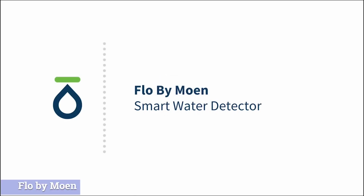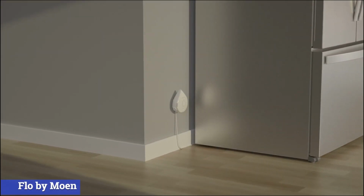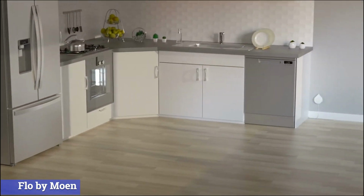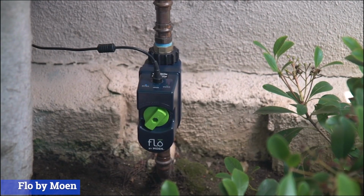Coming in at number 6 is the Flo by Moen Smart Water Detector. Place this sensor near potential leak sources like under sinks or beside your washing machine. It will alert you at the first sign of trouble, helping you prevent expensive water damage before it starts.